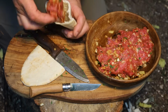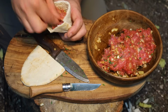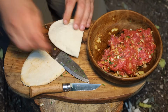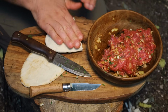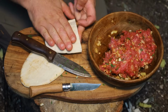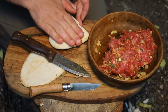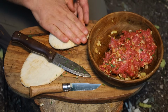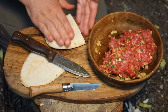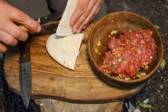I'm going to stuff in some of the beef mix. By the way, I've never done this before. I've seen it done. Squish that down to a manageable size and fill out all them cavities. That seems pretty good. So now we'll do the next one.